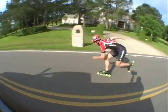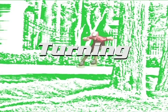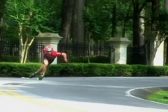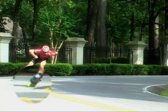Even though you've got your basic skating position mastered and now you're cruising at top speed, inline racing is not only about straightaways, but turns as well. The most important thing about turning is to always put your inside foot down in the direction you're going. Never flat. Always place your inside foot down on the outside edge.